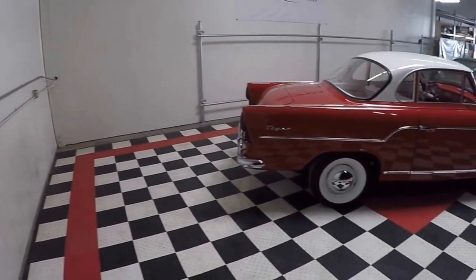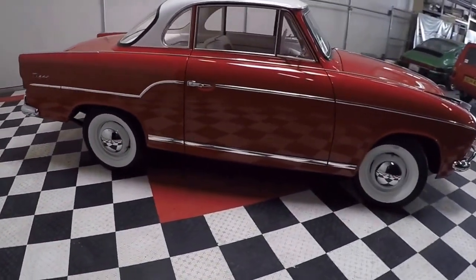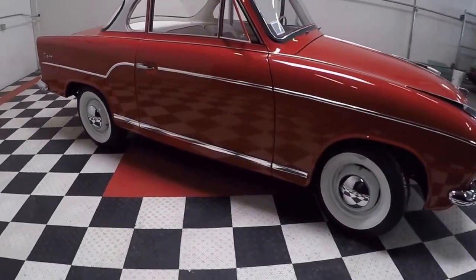If you'd like to test drive it, you'll be pleasantly surprised. Please come take a look at this car. You will be impressed and you will also fall in love.